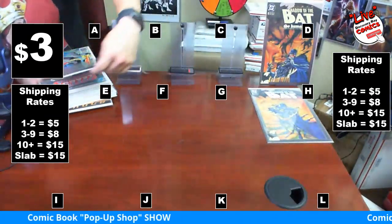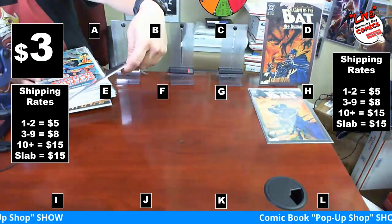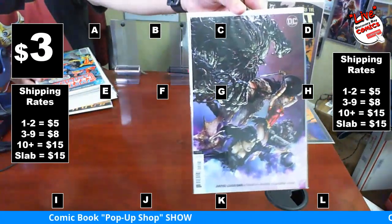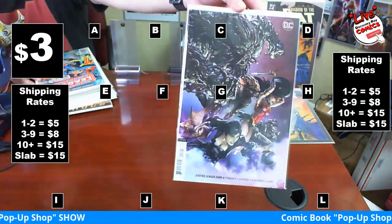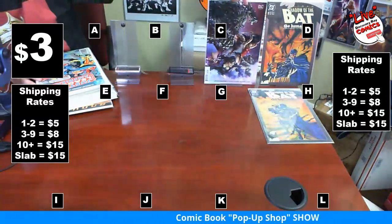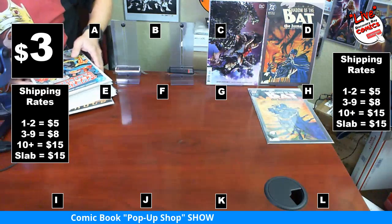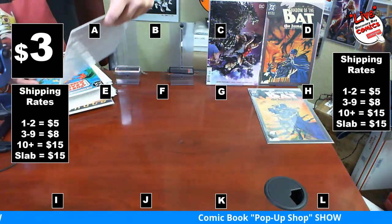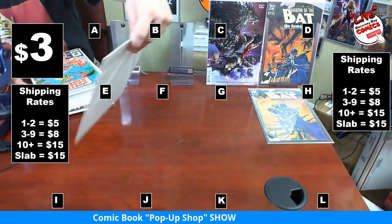Here's a variant cover for you. How about Justice League Dark, number 6 variant cover? I love that cover. That JB chasing art right there. On its way out, hopefully. All right, next up, we've got Justice League number 172.